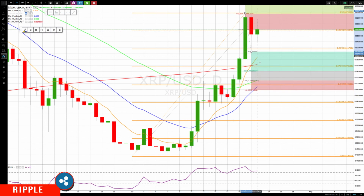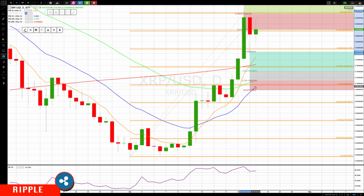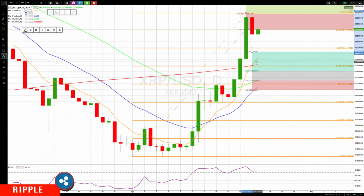All right. So that would take it back to this 37.5% retracement, which is very, very key, and the rising 200 simple moving average. And if we had a sudden sharp pullback, it would be back to the 50% level, which is a prior breakout zone, and the rising 21. But I'm not expecting that to happen unless some sudden news comes out that's negative to all the cryptocurrencies.